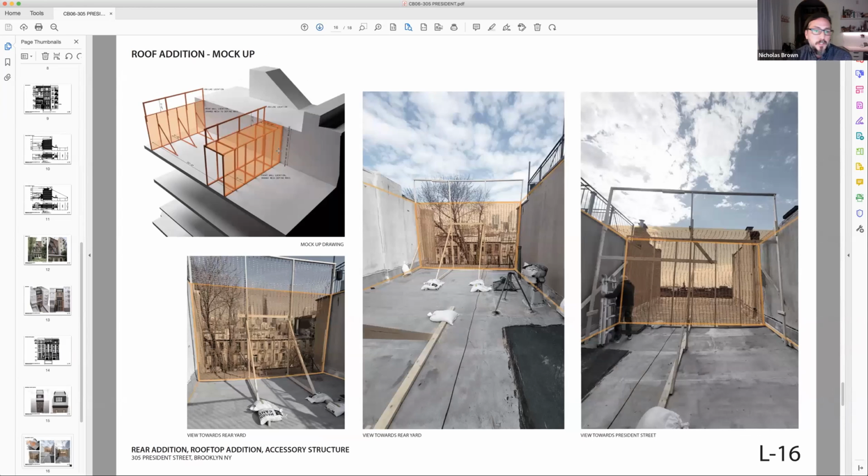The image on the top left is a drawing for the mock-up for the roof addition. Again, defining that volume and shape of the proposed addition, and then also the railing that's being set back to ensure that none of these elements are visible from the street. And then also the mock-up for the rear part of the facade being set back from the existing facade.